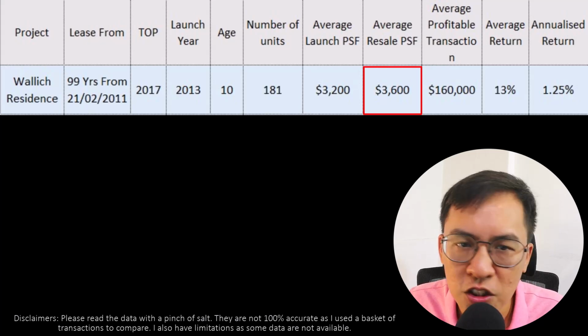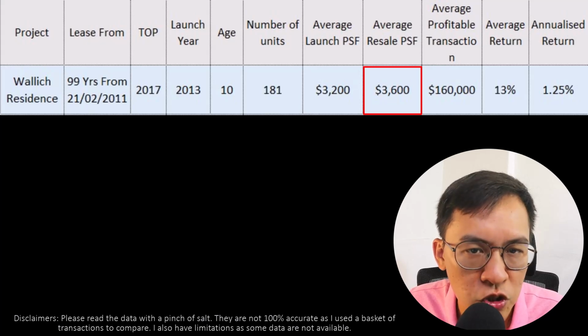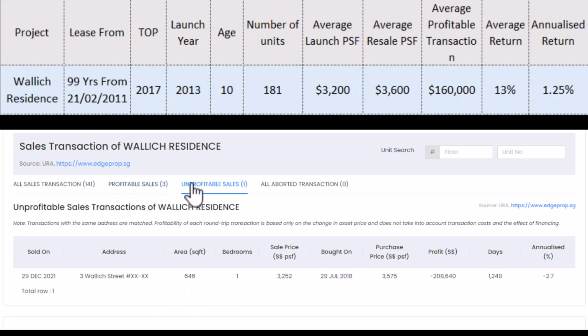However, this is not conclusive, as most of the resale transactions recorded are new sales transactions, as Wallich has already achieved TOP. There are only 3 profitable transactions so far, and their average profit is 160,000 each. There is also one unprofitable transaction that lost 200,000. Not very exciting to me for a luxury condominium.